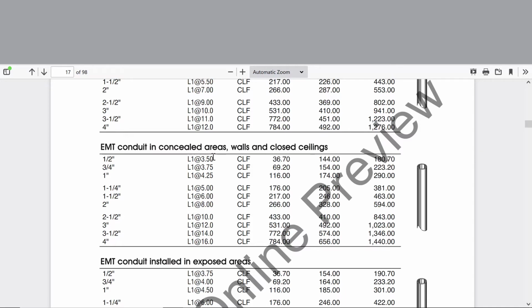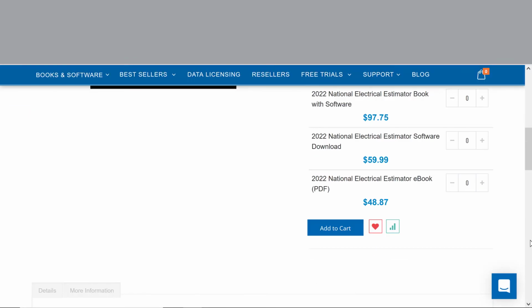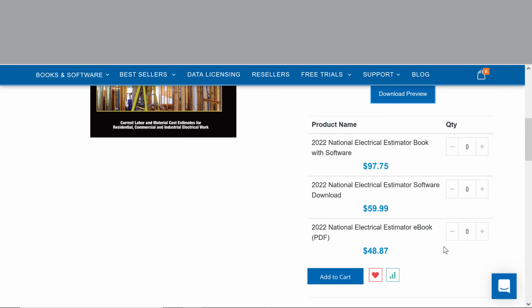But let's go back to their website for a second. And I'll show you one more thing here. This book is available in hard copy right here for $97.75. But notice here it also includes software. So I assume that it comes with some type of a spreadsheet estimating program. And so this way you would get your estimate and your book together. If you buy the online version of the book, then you have to download the estimating software separately, but you can still get it.